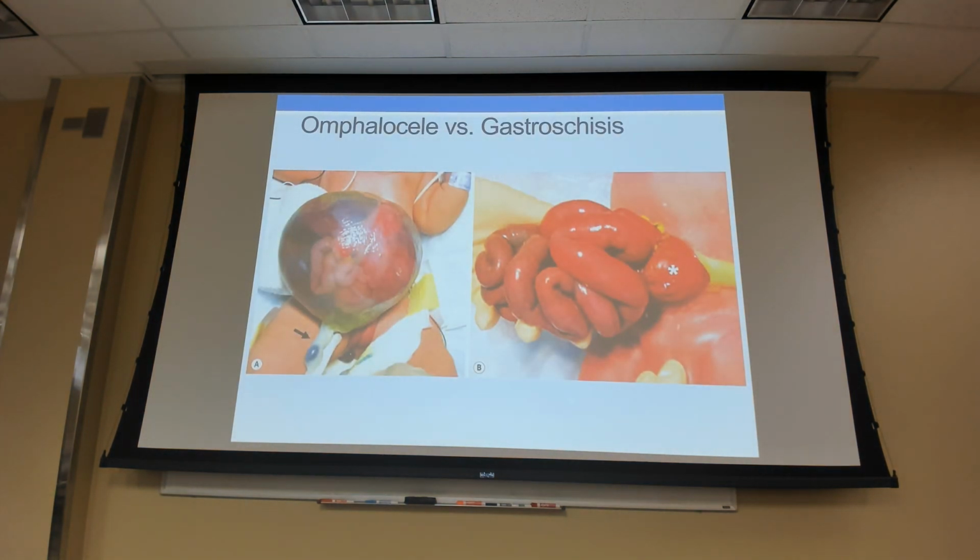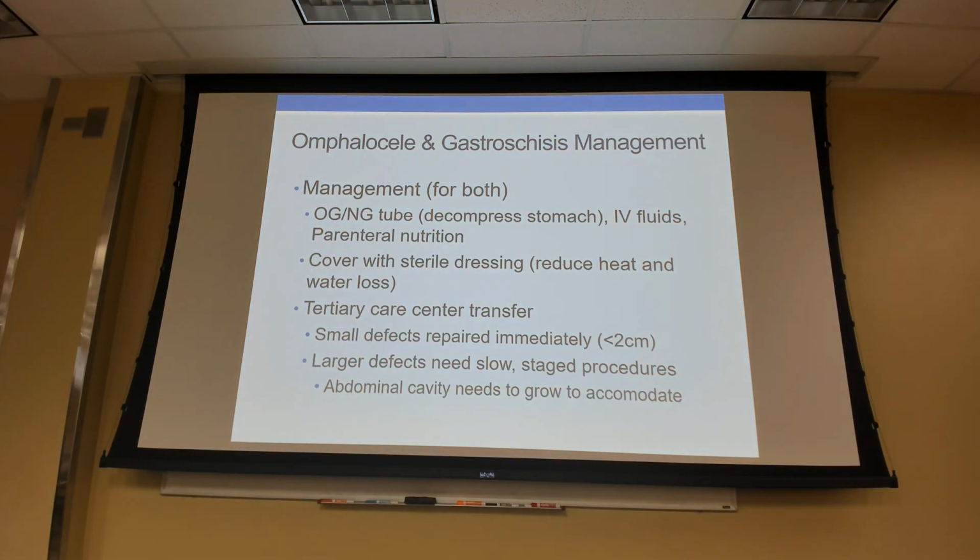If you're looking at this one, this is then an omphalocele, so it's still covered, versus your gastroschisis that is no longer covered at all. For both of them, it doesn't matter if it's covered or uncovered anymore. You're not going to try to pop that sac or anything. You're going to leave it alone. Surgery's going to deal with that.